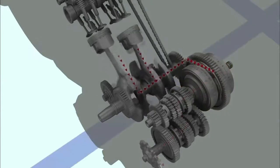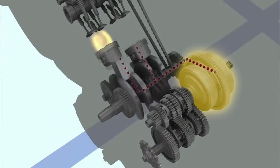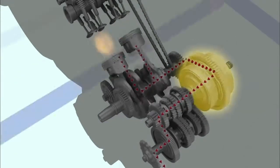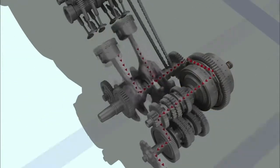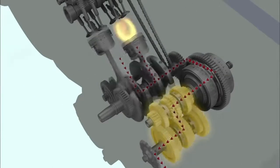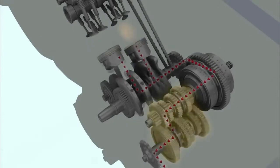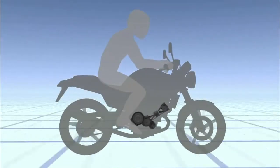The clutch transmits and disconnects the rotary motion to the transmission. It plays its role when starting or stopping the motorcycle or shifting gears. The transmission has several gears to produce a broad range of driving speeds. The motorcycle goes through these strokes to move.